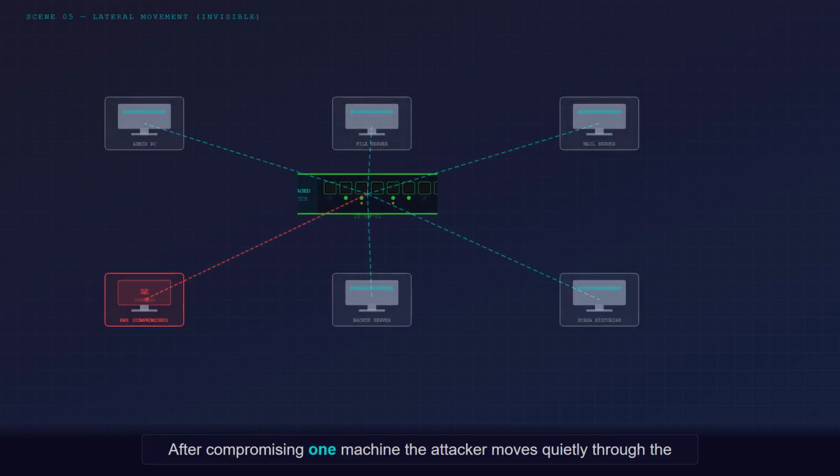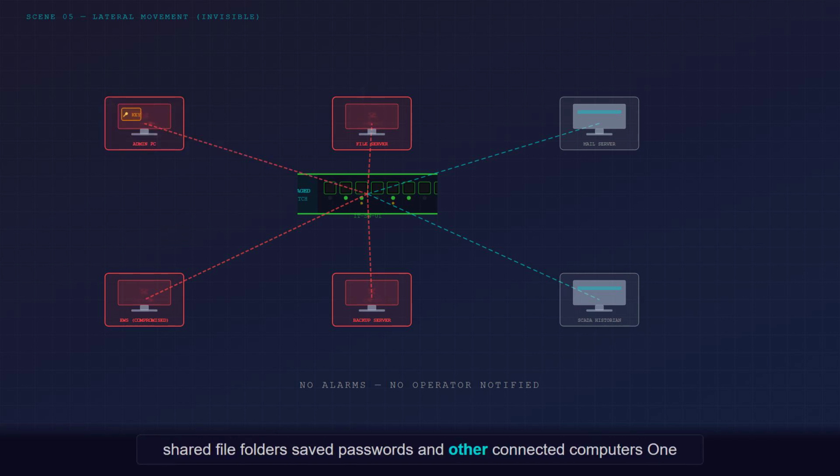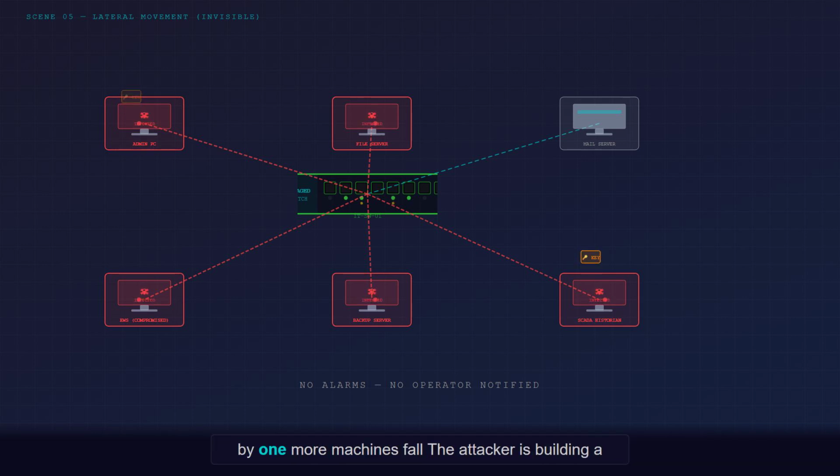After compromising one machine, the attacker moves quietly through the IT network. This is called lateral movement. They search for shared file folders, saved passwords, and other connected computers. One by one, more machines fall. The attacker is building a map of the network and collecting credentials, all without triggering a single alarm.